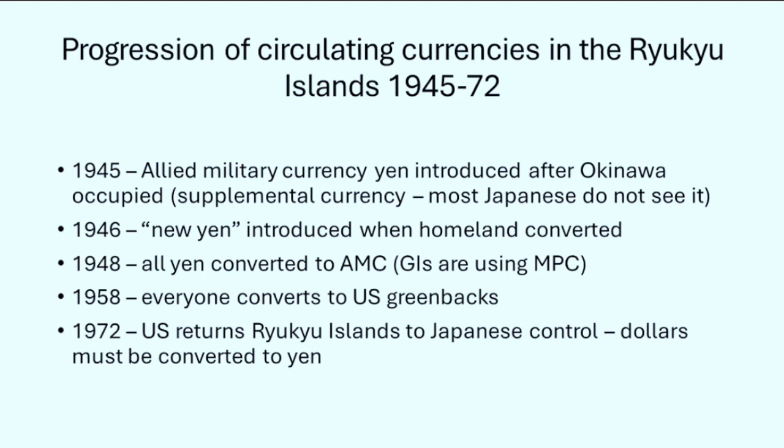The Japanese realized, okay, now all these folks in the Ryukyus who are using greenbacks are going to have the homeland currency again. And something weird had happened in the world in that period. The Nixon shock, the oil embargo, the decoupling of the US dollar from gold. It meant that the US dollar started to fall in value against the yen. The yen to dollar ratio had been 360 yen to the dollar ever since 1949. Now suddenly it was 330 yen to the dollar. This meant that all those Japanese who were going to have to convert back to yen were going to lose money in the conversion over what they would have had if the conversion had happened while it was still at 360.